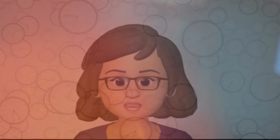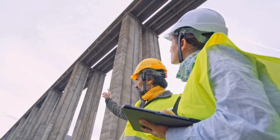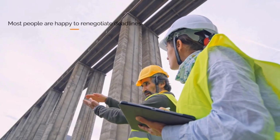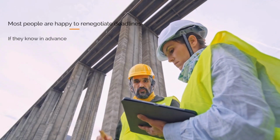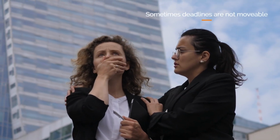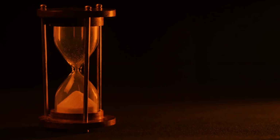No manager, colleague, client or friend is happy when you miss deadlines. So what can you do? For this, we turn to tip 6. Most people will be happy to renegotiate a deadline if they know in advance. What they don't like, however, is when you just miss a deadline or say things like, sorry, oops, forgot and the like. Now, of course, sometimes deadlines are not movable. However, often they are if it hasn't come and gone.